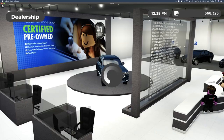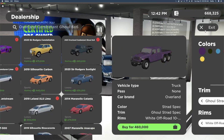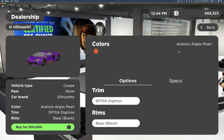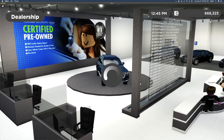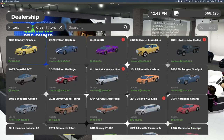We also got the Stradman truck, I believe. Yeah, we got the Stradman truck. I'm not gonna buy that. So, the KSI Lamborghini is $500,000. The Stradman truck is $460,000 to $485,000. Not buying that.